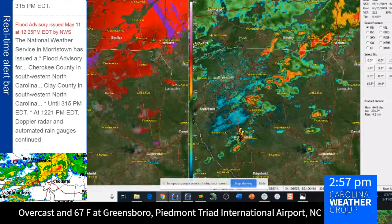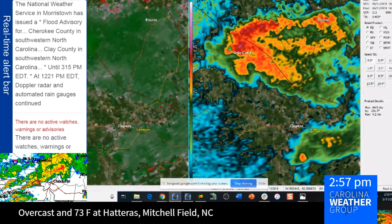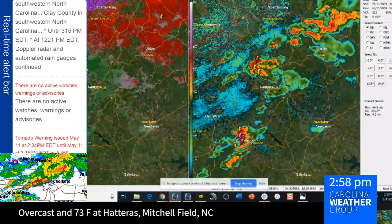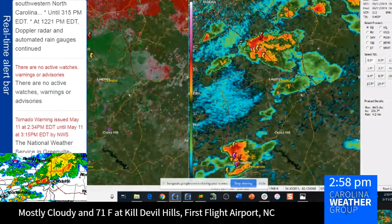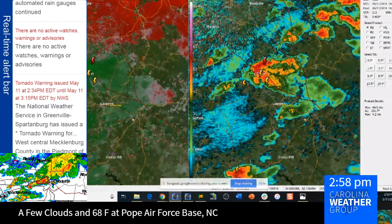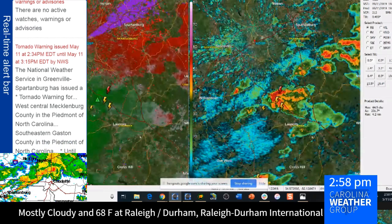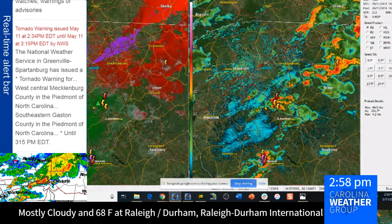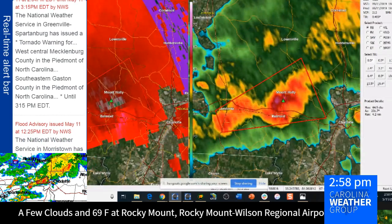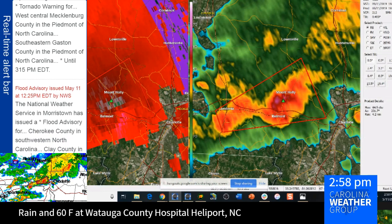If you're listening in South Carolina, we've got storms popping up in the Lawrence County area, as well as Greenwood County. So we'll have to watch this. This is between the Columbia and Greenville office. We'll have to watch and see if we can get anything up and going on these cells as well. But again, the tornado warning continues until 3:15. This is for Gaston and Mecklenburg counties.